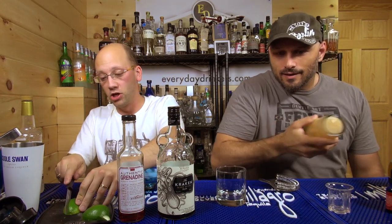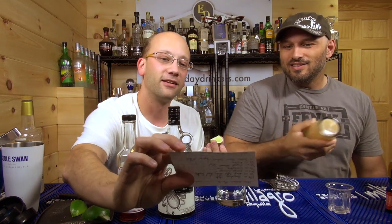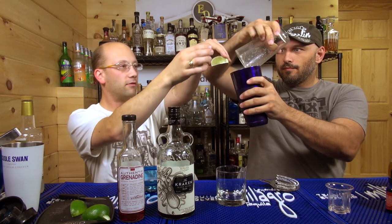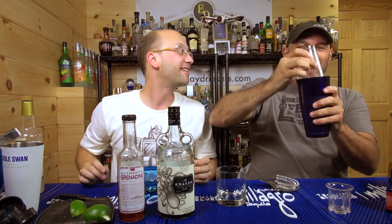Oh, did you add lime? You didn't add lime. It doesn't say add lime. It does. Where is it? All right, point it out to me. I rewrote the recipe. It's on the back. Am I going to have to do lime in here? Yeah. And a quarter ounce of lime.